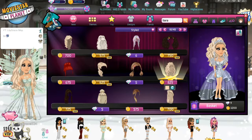This one was most definitely my favorite. I love the accessories, I love the dress, I love literally everything about it. If I was to buy any of these, it'd be this one. I love how this turned out. I'm obsessed with it. Yeah, 10 out of 10.